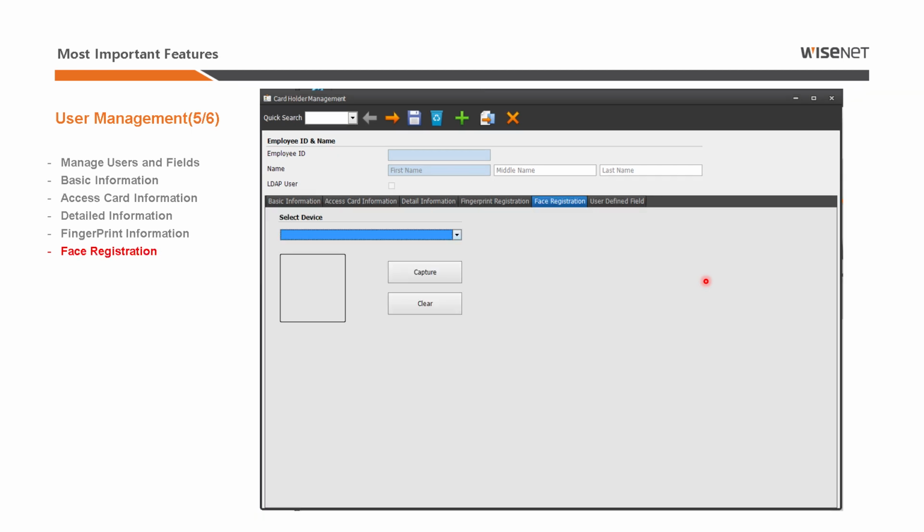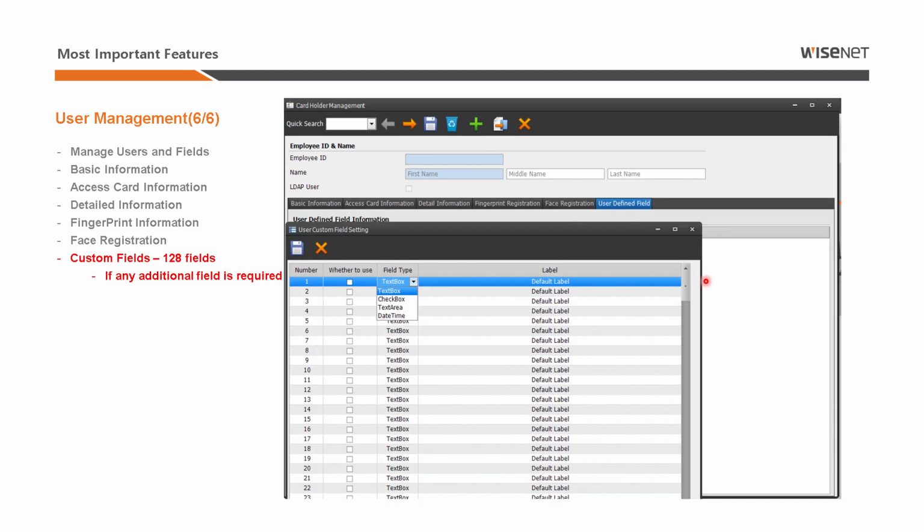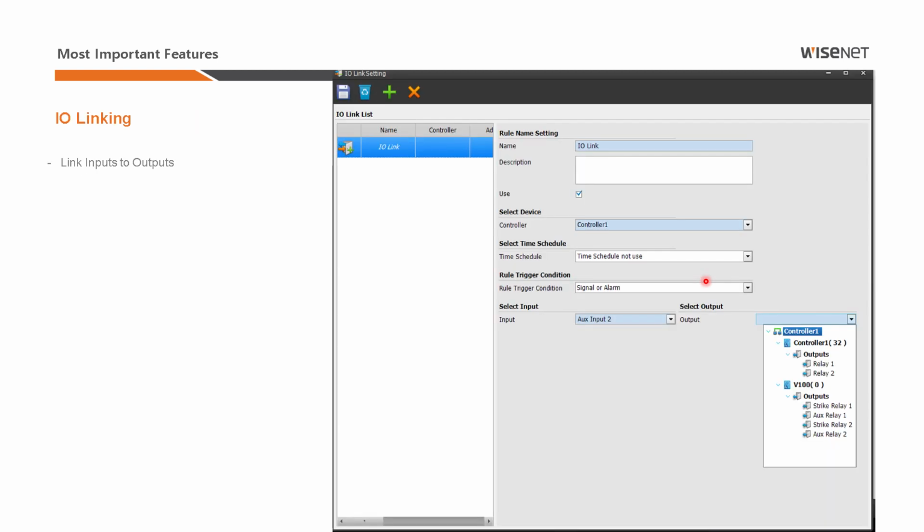Similarly for face recognition. Last, if any of the fields is not sufficient, you can still create your own fields. 128 additional fields you can create. It could be family details or something like that. IO linking is a functionality which you might require, which is basically if there is an input, you can activate a certain output. So this is like basic PLC kind of programming.